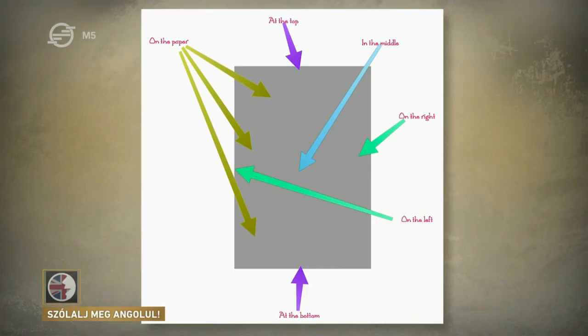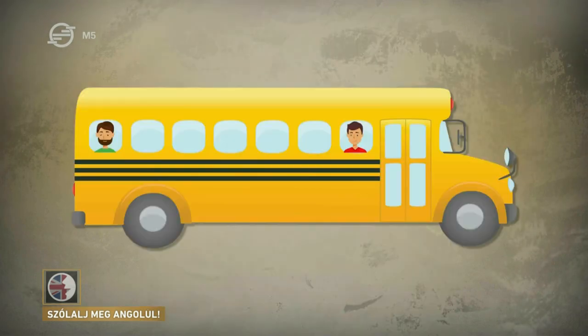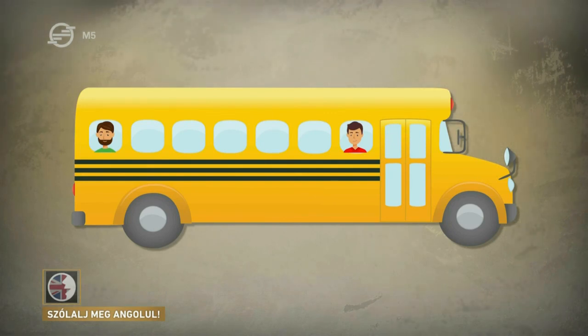We also learned about prepositions we use when we're talking about position on a piece of paper. Do you remember the picture? We also use at the front and at the back. Alfredo's at the back of the bus, and Dave Squid's at the front of the bus.